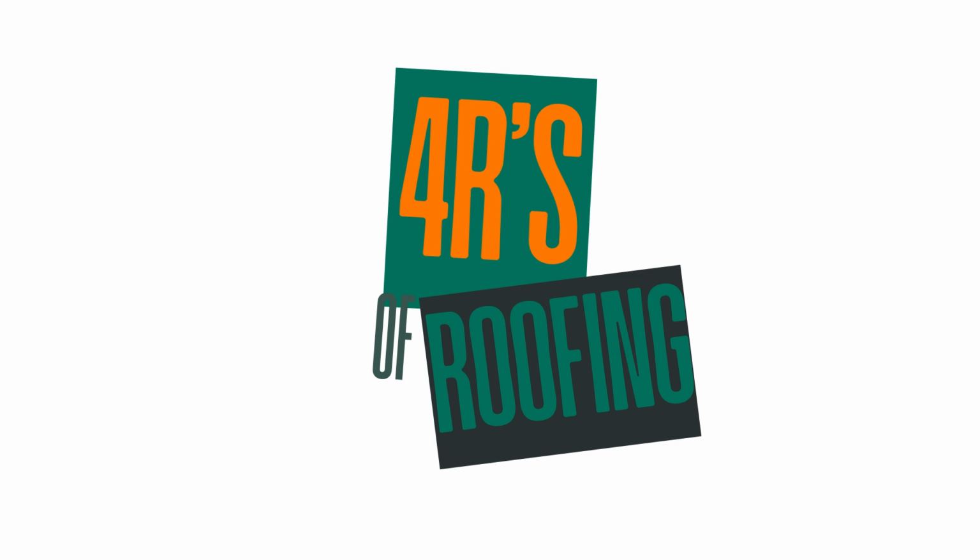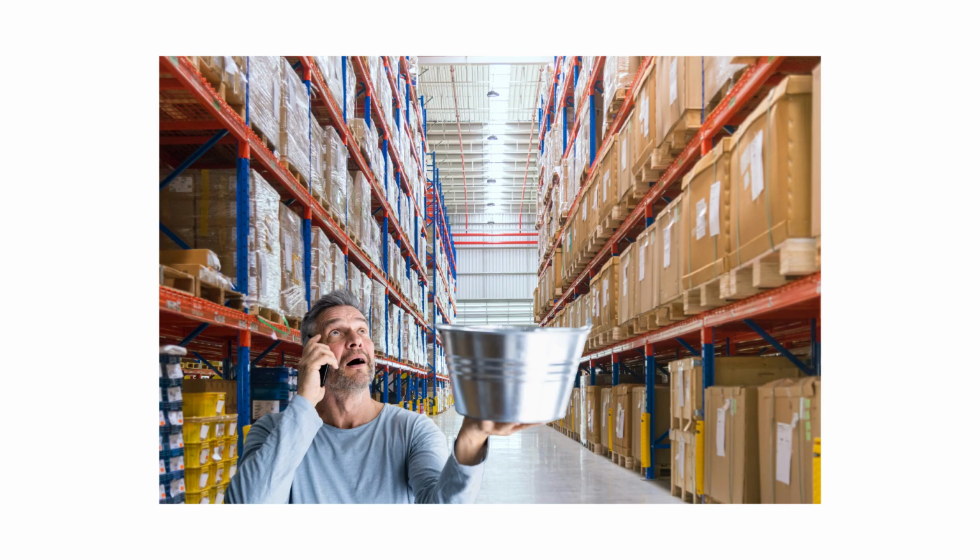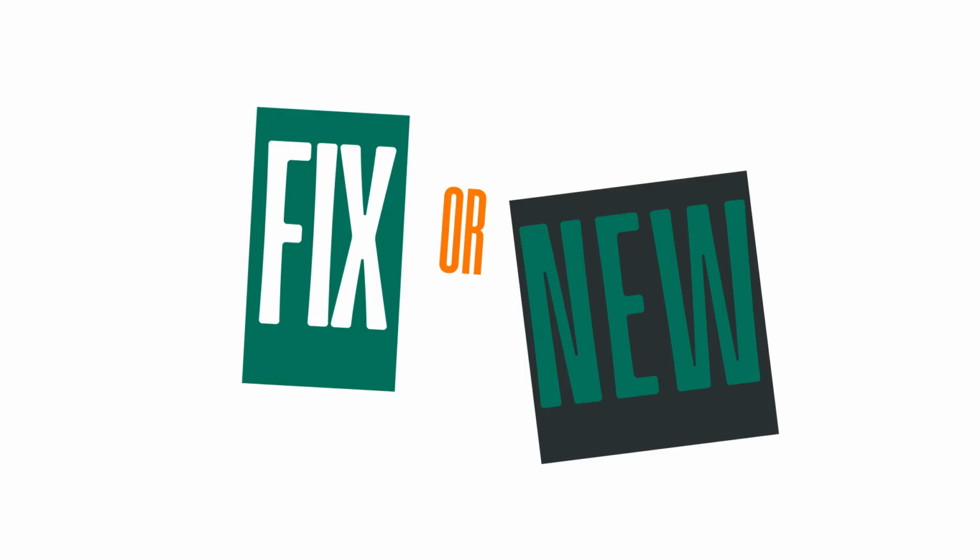All right, today we are going to talk about the 4 R's of roofing. What do I mean by the 4 R's of roofing? Picture it this way. You're a maintenance manager at a large industrial plant, a large industrial factory, and your roof is leaking. That's a problem, right? You've got buckets inside, it's leaking onto expensive equipment. It's a problem. One of two things typically happens when your roof starts to leak. You say, hey, we need to get this fixed now, or gosh, we need a new roof.